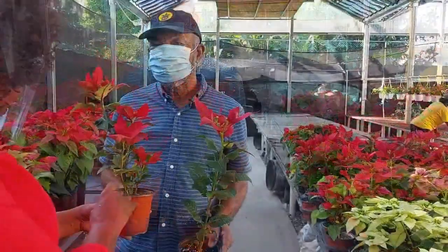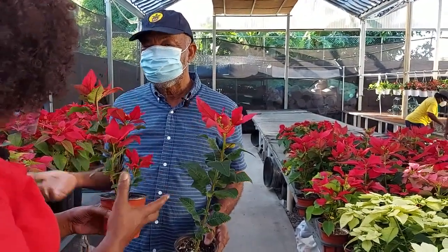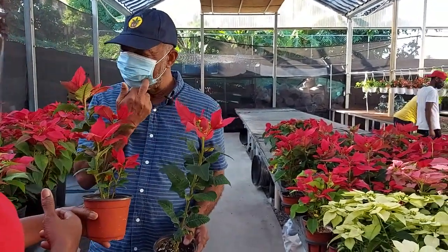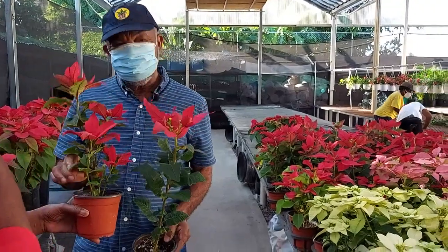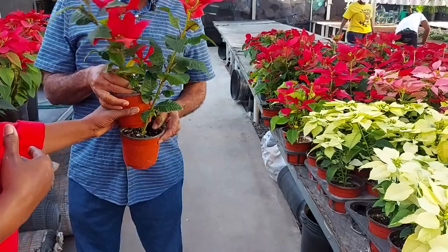Okay. If you prune this, you'll get enough leaves coming out in time for Christmas, even from August? Or even up to September you can. Even up to September you can prune? Yeah. Alright.